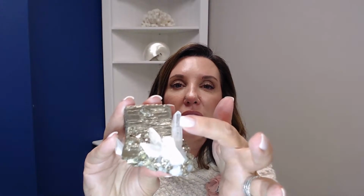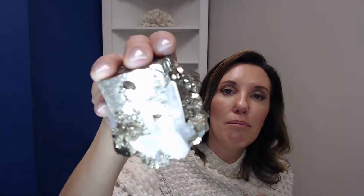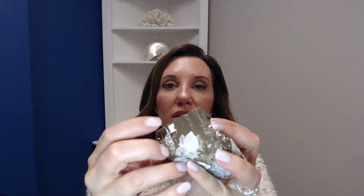This is amazing. But I got another one here in store too. The points aren't nearly as clear, but look how clear that point is. These are Lemurian seeds because they do have the horizontal lines to them. I don't know if you guys can see that on camera or not, but like I said, just a beautiful crystal. It's got some weight to it. It's definitely hefty. This is just an old sticker I haven't taken off. But oh my gosh, what a jewel to have in your house. I mean, it's just fabulous.